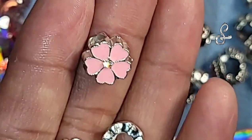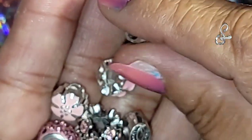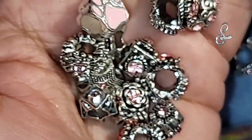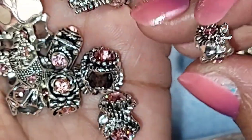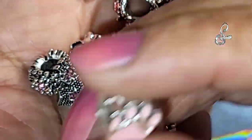Here is a flower with a rhinestone in the middle, and it is a big hole bead. They are meant for these snake style chains. And I got to order one other order from them before they were gone, but it was charms, and so different, you know, dangle charms. So these are there in a little foot. How cute.